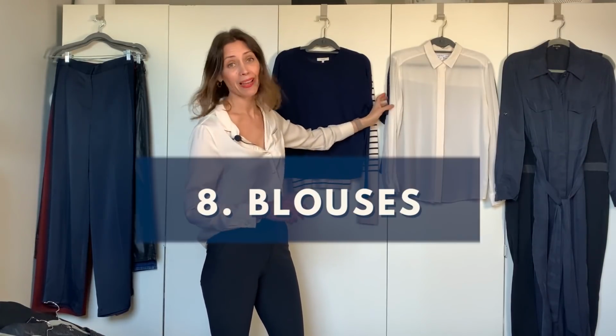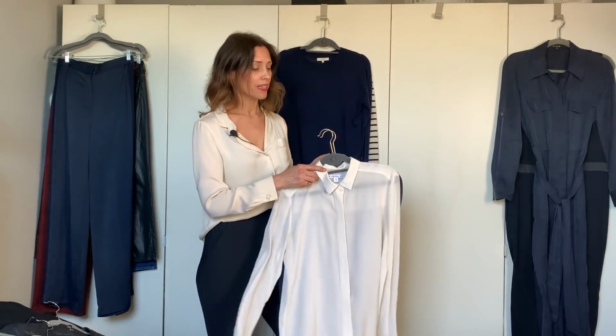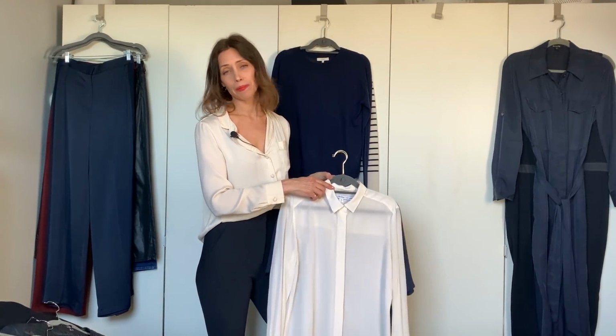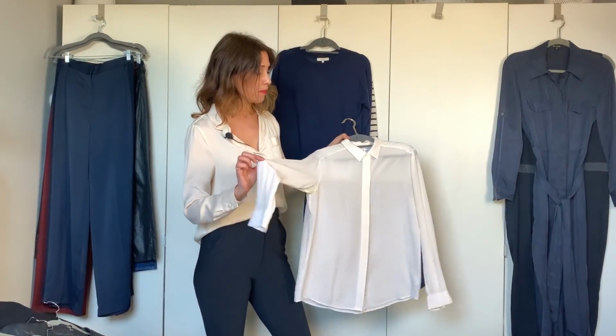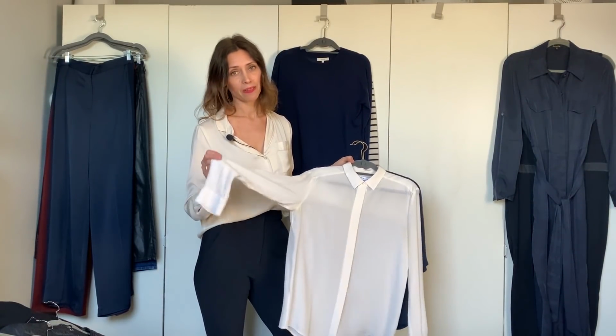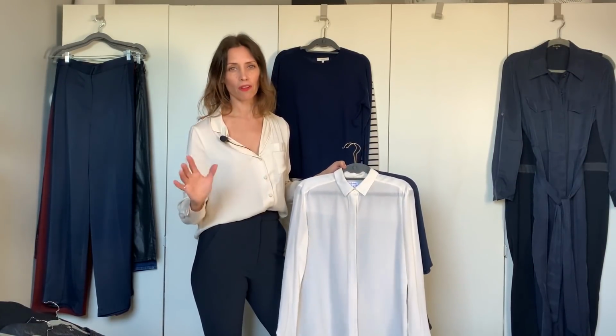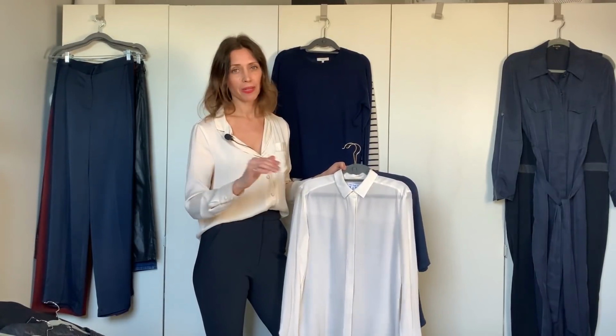Number 8 on my list of essential items is blouses. Again, this is an Under the Stories blouse. Silk blouses are wardrobe essentials, I think. Really, really versatile. It's always worth having a lightweight blouse. Cream is a really good colour to have. When I say cream, just off-white, whatever off-white suits you as an essential piece.